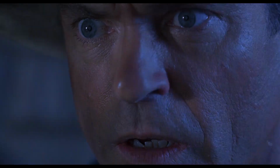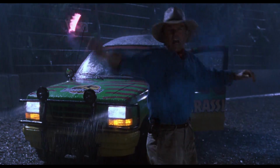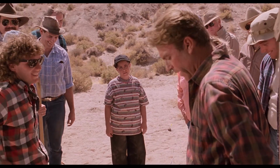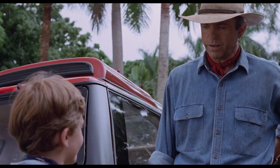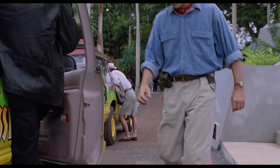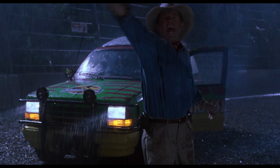Ian and Alan continue to watch in horror from the second Jeep until Alan exits the vehicle and uses a road flare to distract the T-Rex. Up until this moment, Alan has been portrayed as a stern man who dislikes children. He does everything he can to avoid riding in the same vehicle with Tim and Lex at the start of the Jeep tour. But that's what makes this moment so important. This is Alan's hero moment.